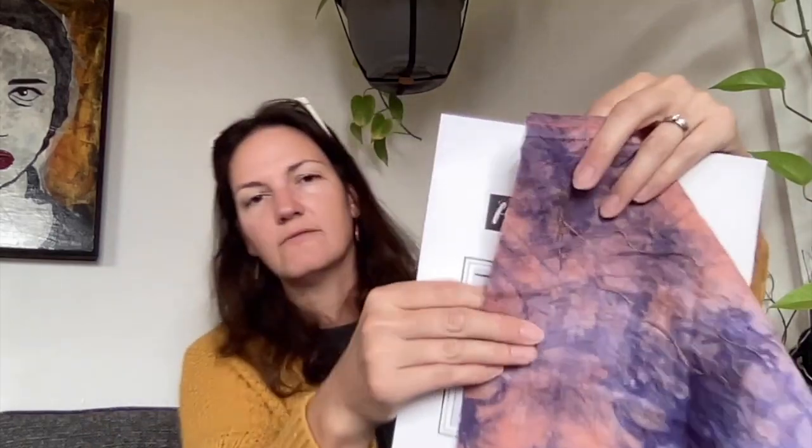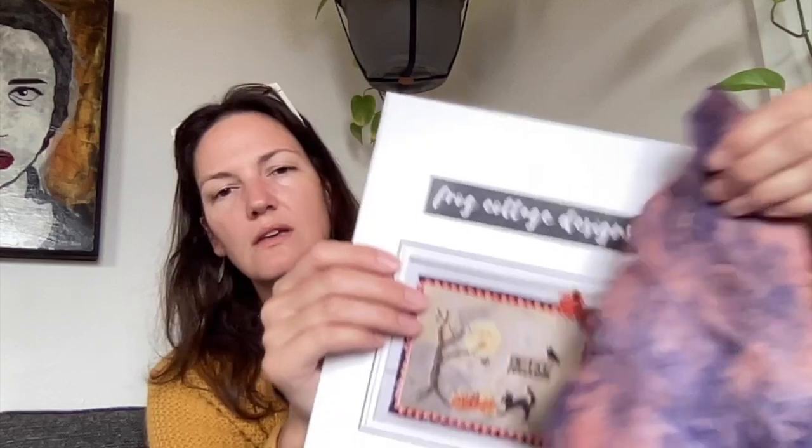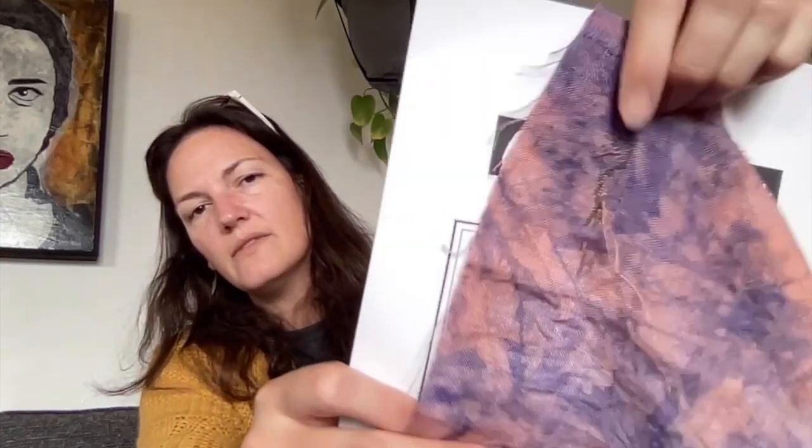My eyes are getting worse every day, it feels like. And also I started with the tree, and this color is probably going to be the worst color on this to see. Because the color I'm working with right now is almost the exact color of the orangey that's in the fabric. But it's kind of like the highlight on the tree branches.